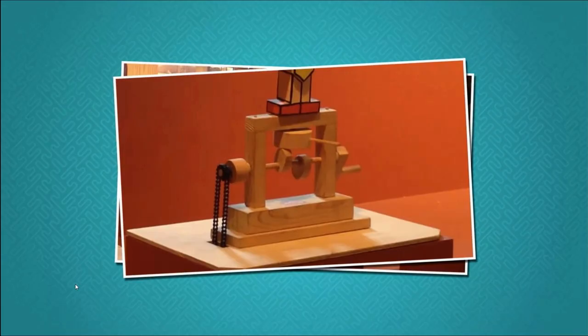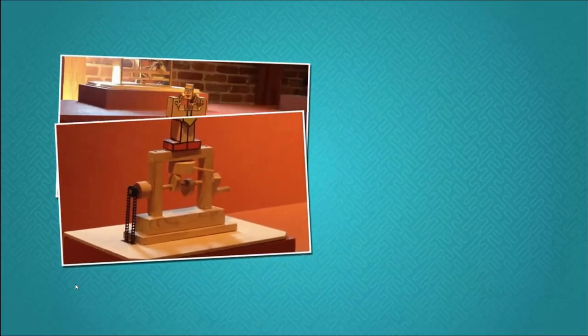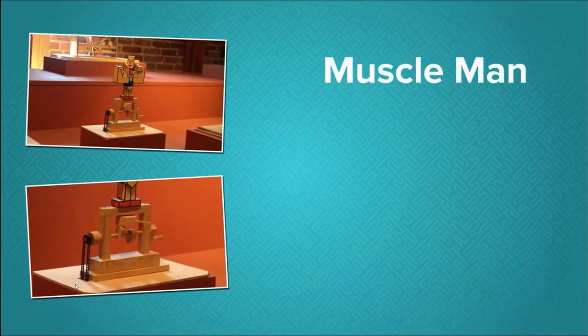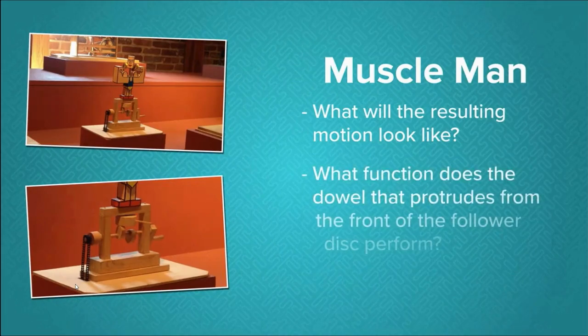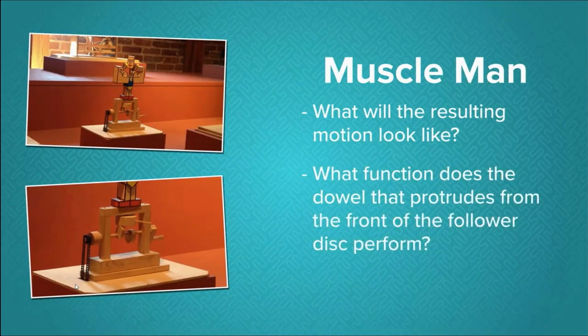Notice that there are 2 identical elliptical cams, but only 1 follower. Pause the video and answer the following questions. What will the resulting motion look like? And what function does the dowel that protrudes from the front of the follower disc perform?